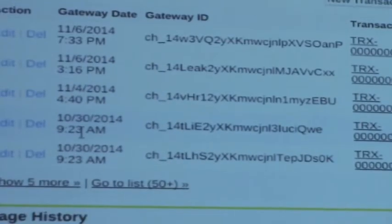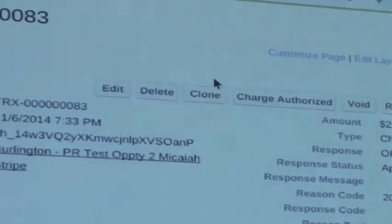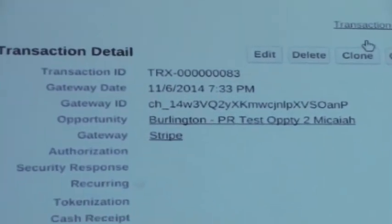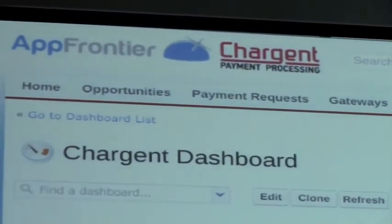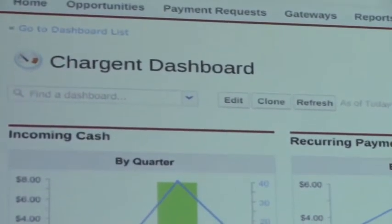So if I refresh this page and go back to my transactions, you can see we just got a new transaction here at 7:33 just now. We got a brand new transaction in the system. We got an approved transaction. So that's our pay request feature. Our customers have responded really, really well to that feature. Almost all of our new sales since we implemented it have used it. We've been pretty happy about that.